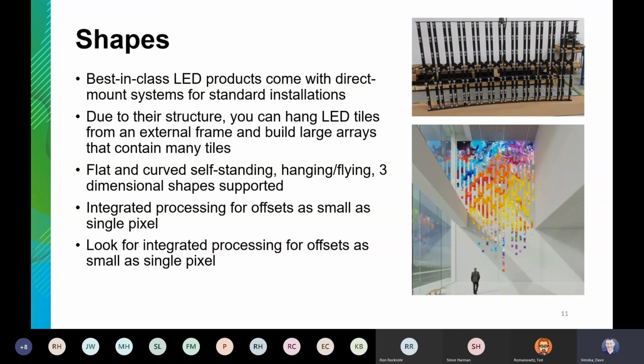But the one thing you want to think about is you do need to look for integrated processing that will allow you to accommodate the shape and match the content to it effectively. And there are products out there that will accommodate as little as 1 pixel offset from one tile to the next. That's, of course, going to give you the most freedom. So ultimately, you can do a lot of stuff with LED and delight the customer as well as wow the viewers. With that, we want to move on to the environment, so I'll pass things to Ted.